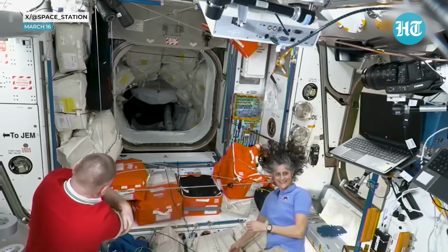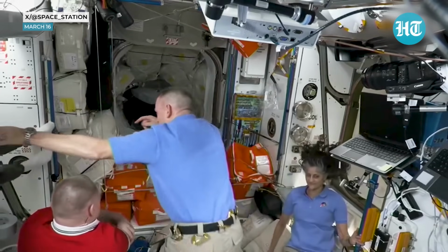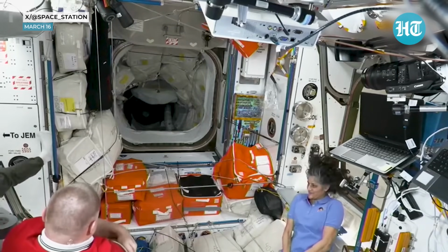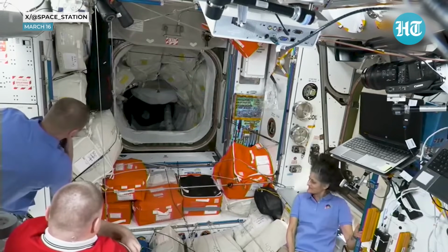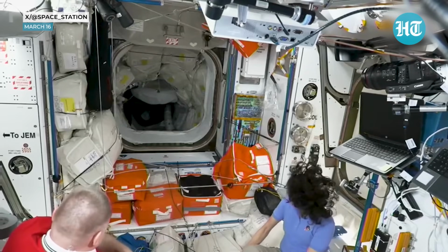Once again, the 8-pass hatch is opened. You can see the crew in the back has been configuring the hatch. Once it's opened, they scan the area for any FOD or foreign object debris, and they photograph some of the area. That was some of the flashes you were seeing. Those images are downlinked to teams here on the ground, engineers that analyze and make sure that everything's safe.